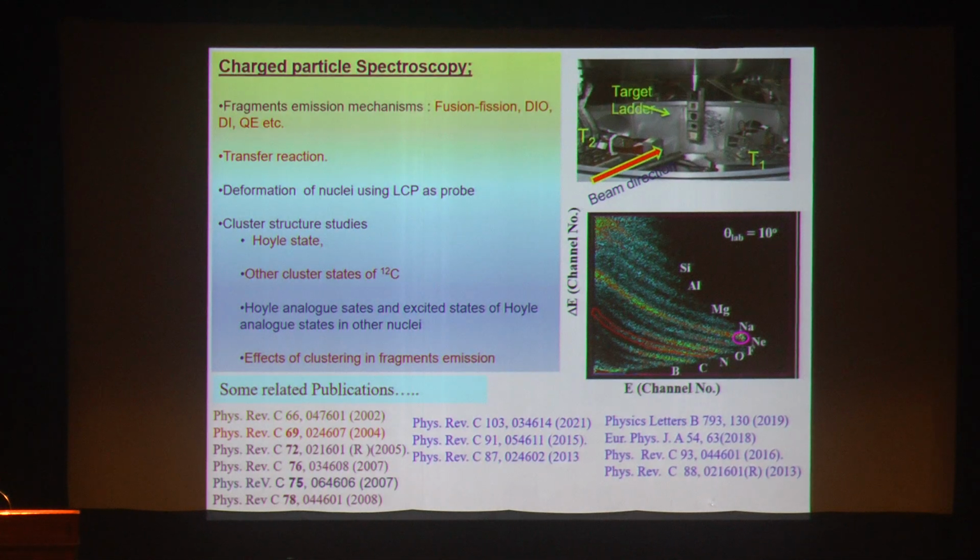In nuclear reactions, in charged particle spectroscopy, we do fragment emission studies, fusion fission, deep inelastic, orbiting, quasi-elastic, etc. We studied transfer reactions, we studied deformation of nuclei using light charged particles as a probe, cluster structure studies, the Hoyle state, other cluster states of carbon, Hoyle analog states and excited states of Hoyle analog states in other nuclei, and effects of clustering in fragment emission. This is a typical experimental setup and this is a typical E-delta E plot, and these are some of the recent publications using charged particle spectroscopy.